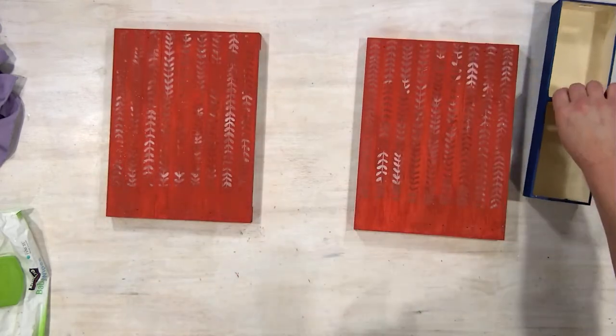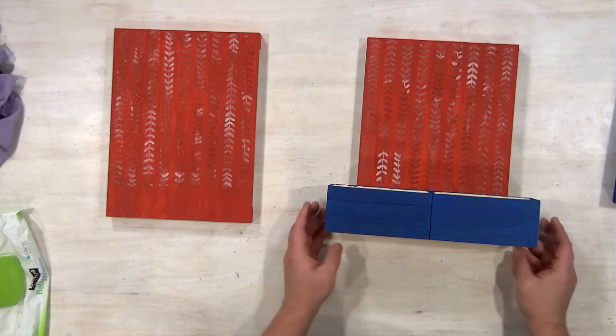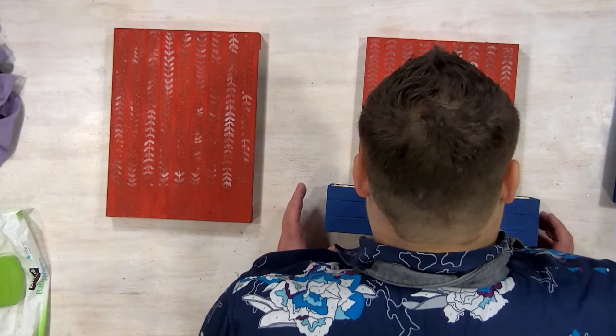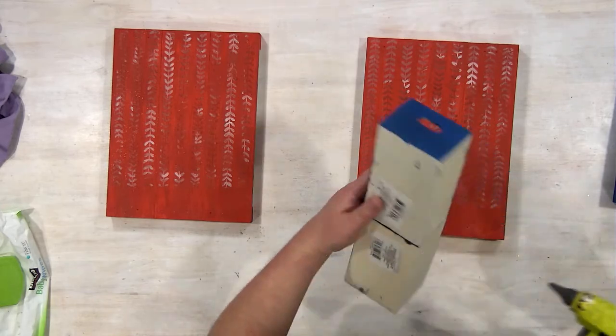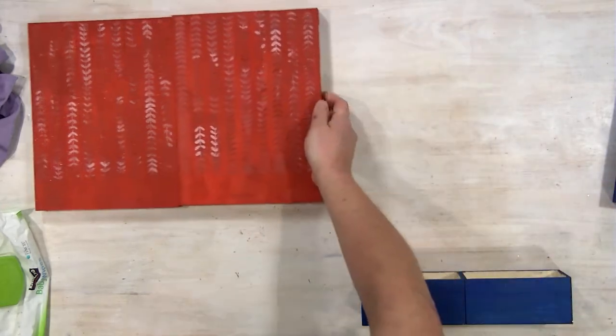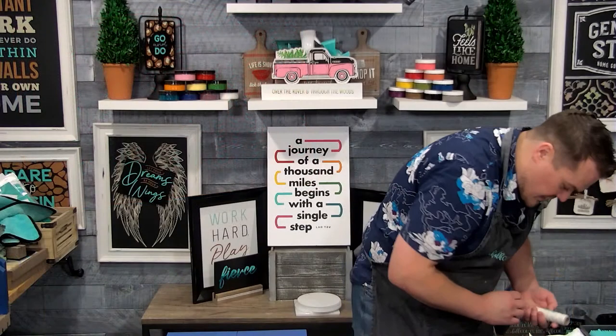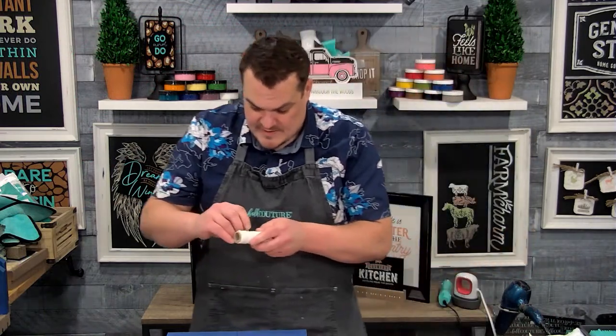Okay, so we're going to attach these right here. Nice and even. Try to get it as much in the center, which looks pretty good. And I'm just going to add... Oh, no, we're not. I lied. Liar, pants on fire. Oh, well. Okay, I apologize. We are going to have fun with twine first.